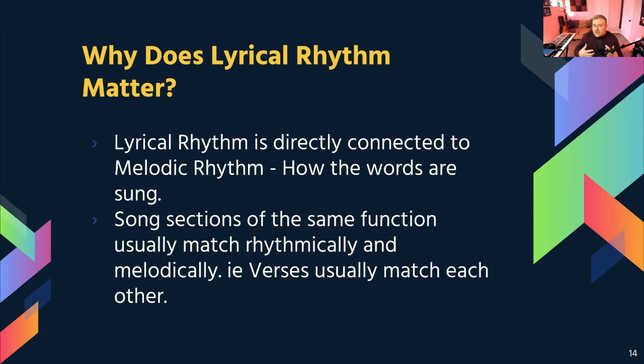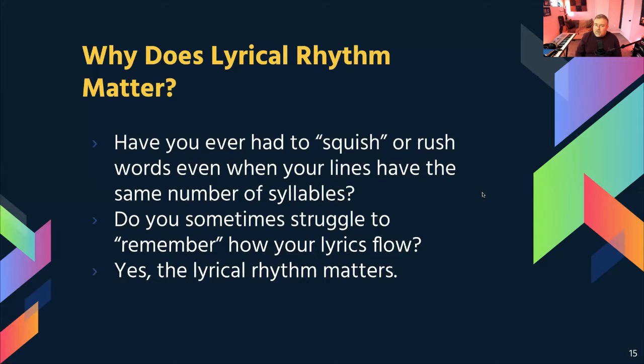So matching your verse to verse can help you have your melodies sing better. It helps you remember your songs better. And most importantly, it brings familiarity and memorability to the listener as well.